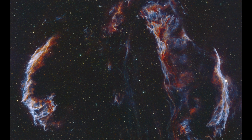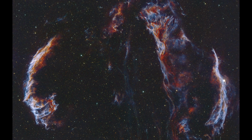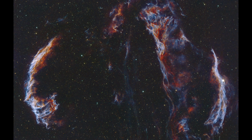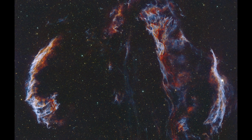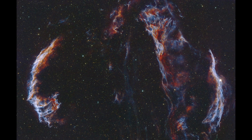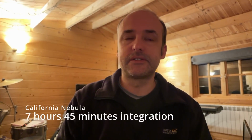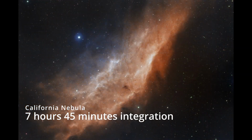But I love this image, love the colours that I've managed to extract out of this, and it's all experimentation. You can stretch things and you can see it, and then it's all about selective colour management and things like that, which is why going back to the whole 80% challenge, I think, is always the thing. And then another revisit of the California Nebula here.